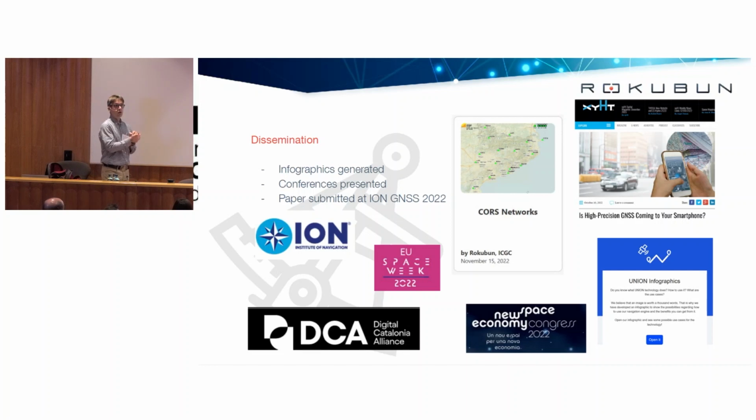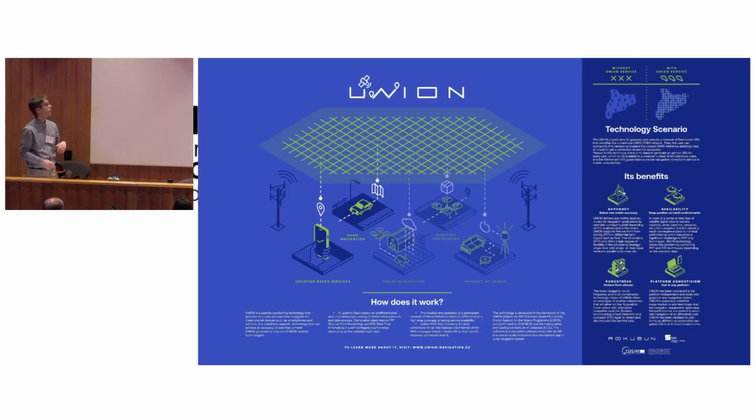As I mentioned before, there is a part of dissemination in this project. We presented this concept in conferences, published some papers in UNcombIned, and had some press releases as well in order to let the concept be known. We also produced several infographics trying to explain the concept behind Union on a more commercial level.